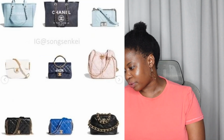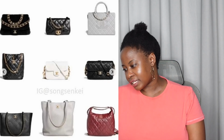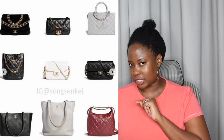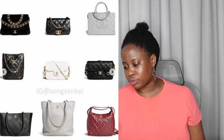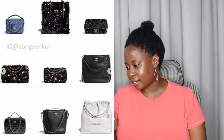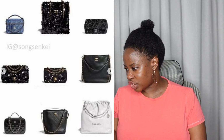This next slide, don't really care. Lots of blue, losing interest because you know I don't like that color. So let's just go to the next slide. The next slide, similar thing, don't really care. However, there's this gray looking shopper that looks interesting, and that looks like it could be a nice bag that you could also just alternate for work and just chuck your laptop in there. So that looks quite nice as well. Next slide, nothing here is really speaking to me. These ones look like they have a lot of embellishments, so they're going to cost an absolute fortune.